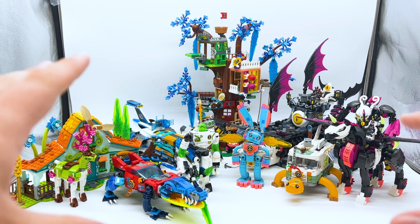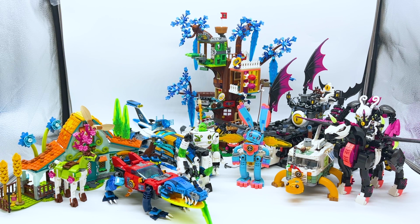But this is a true LEGO original theme. There is no technology aspect anywhere aside from like, hey, you can go watch the series online. And there's so many aspects of this theme that feel like it's what LEGO should be.